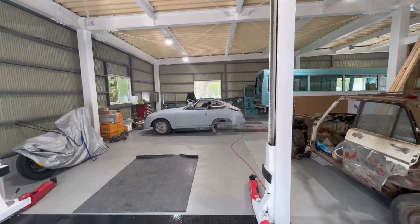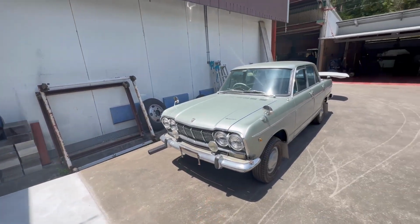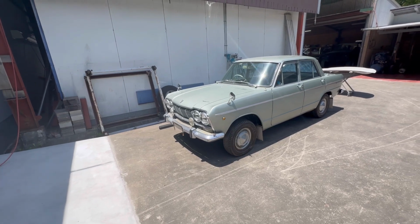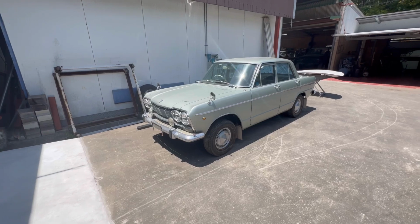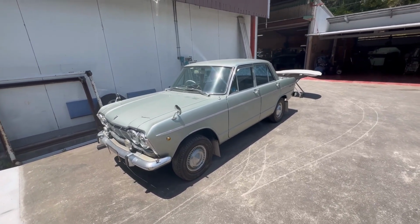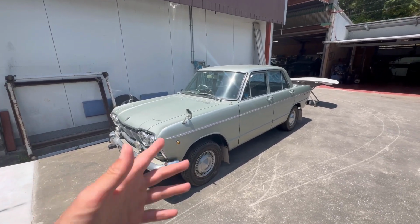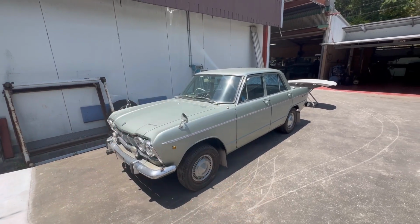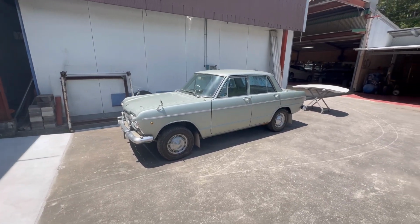Wow. So this is the car he cleaned up. This is like a Skyline, not by Nissan, but by Prince, which later becomes Nissan. So I think it's a very valuable car, I guess.